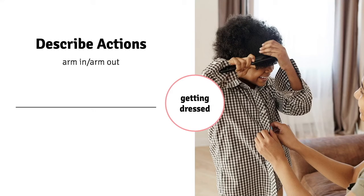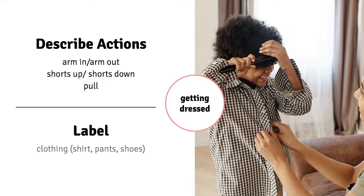You can say arms in, arms out when you're putting on a shirt or a sweater. You can say shorts up, shorts down. You can say pull. So when you describe these actions, you're giving them vocabulary. You're showing how words can be simply arranged together. You can also add a label to different things. Name the pieces of clothing that you're picking up or that you're helping them put on. You can also label body parts.